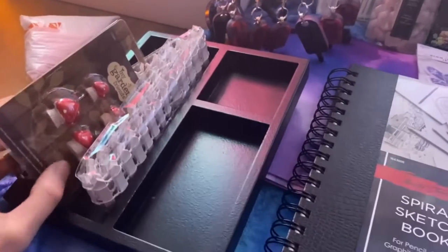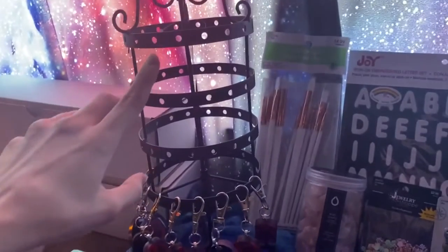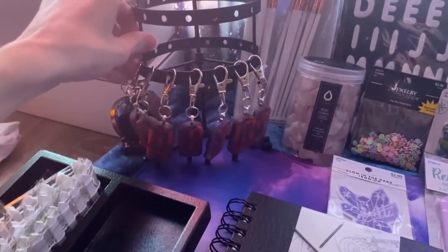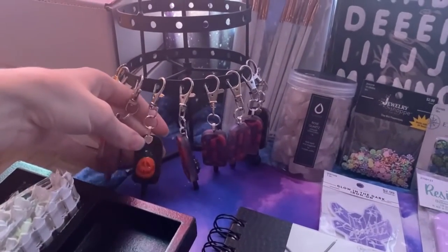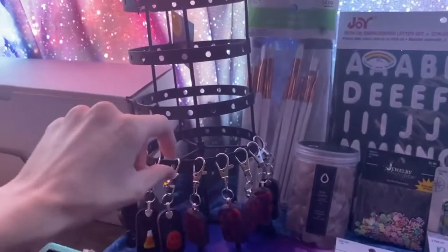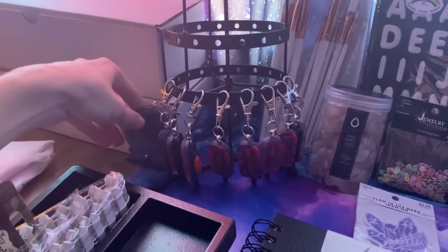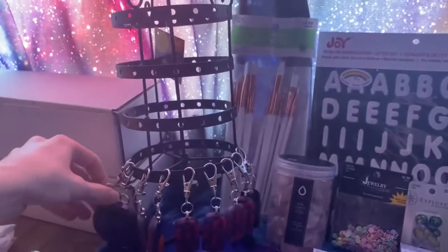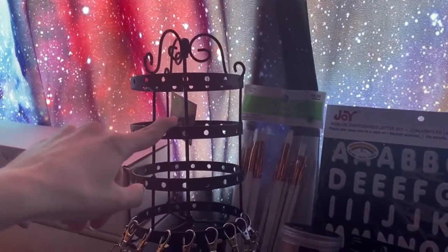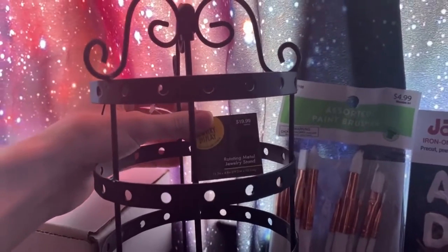Alright. And that's where I place the keychain here. I can use it for selling my resin keychains. Those keychains I made for Halloween, the resin ones, I'll be planning to sell them. I know the tag is up here.